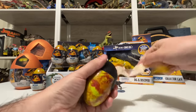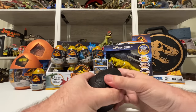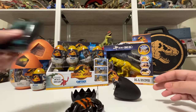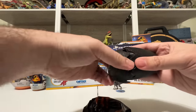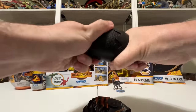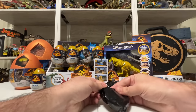Gotta say, I love the fact that the slime is no longer an essential part of the toy. I think that's a step in the right direction. What do we get here? More Biosyn slime. We have a nice collection of Biosyn slime. Black egg. You can use it for something. I have so many of these eggs at this point, though. Don't think I need any more.